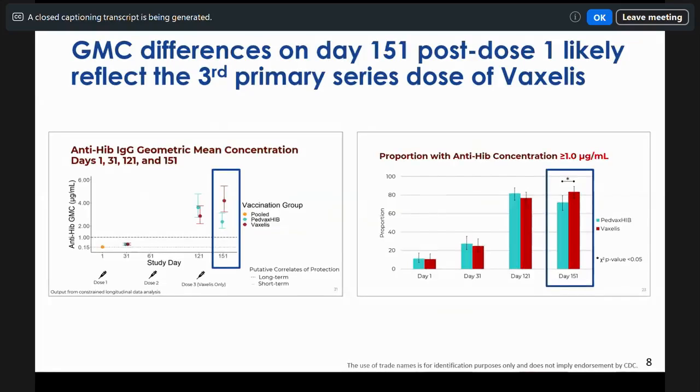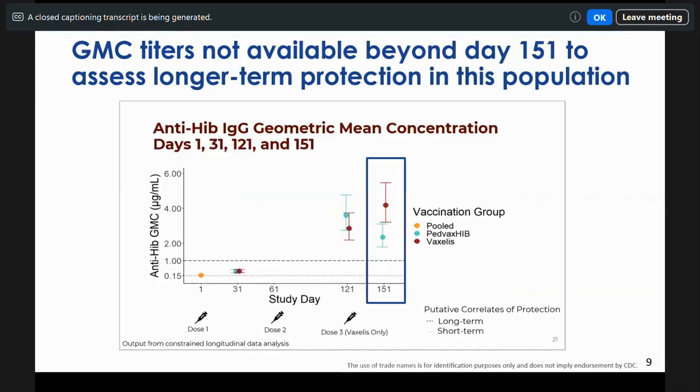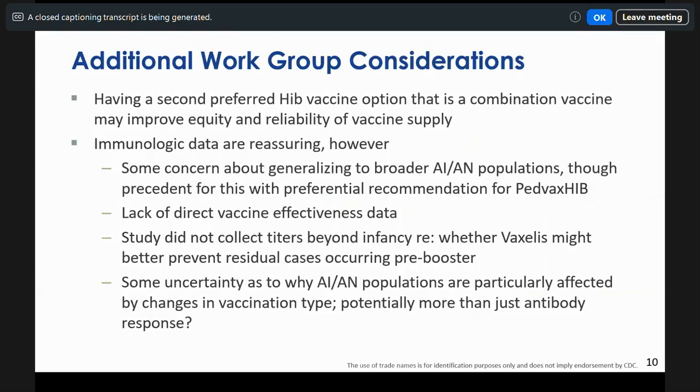Next slide. Workgroup members noted that GMC differences on day 151 post-dose 1 likely reflect the 3rd primary series dose of Vaxelis versus only 2 primary series doses of PVax-Hib. Next slide. Workgroup members also noted that GMC titers were not available beyond day 151 to assess longer-term protection in this population. Next slide. Additional workgroup considerations are summarized here.